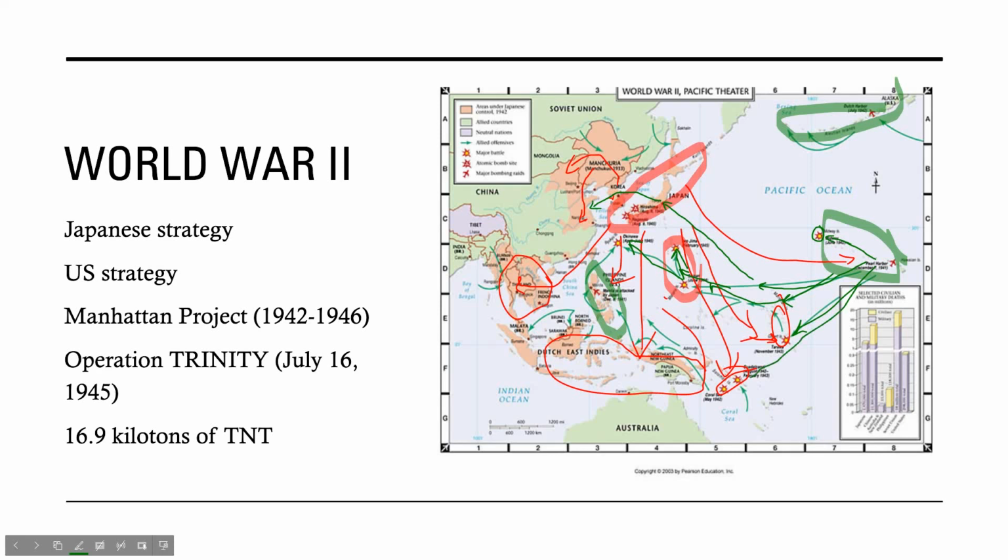And then down here in the far south, these were U.S. naval vessels under the control of Douglas MacArthur in the U.S. Army, and they were just island hopping across the Dutch East Indies. Their main goal was the Philippines, and then from there to link up with Nimitz's fleet at Okinawa and prepare for the invasion of Japan.